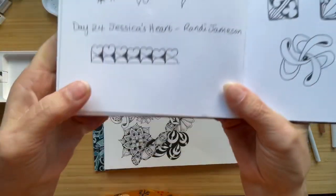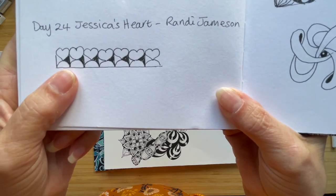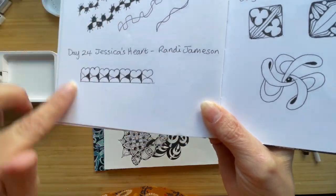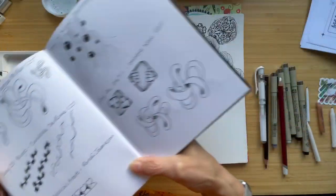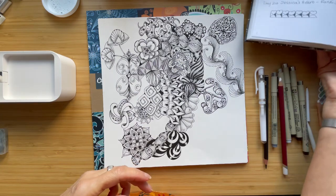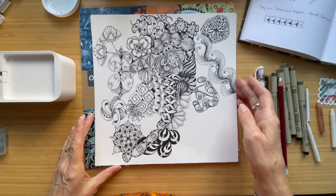So this was my little play with it. It can either be done as a border type thing, or it could be done in the round as a florally type thing. Like all of these tangles, you can really adapt it to suit however you want it to look.